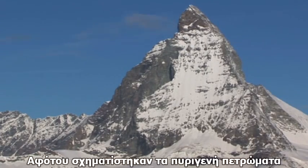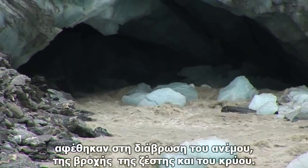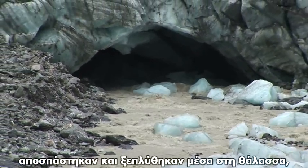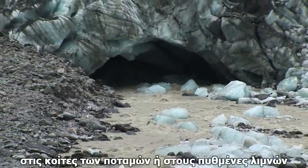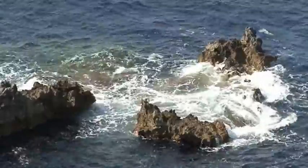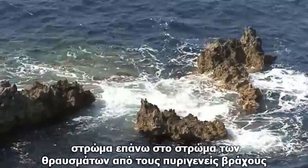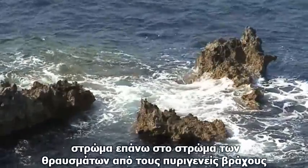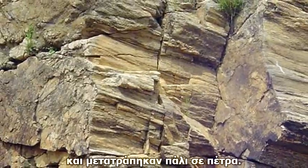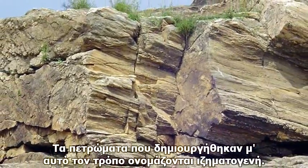After igneous rocks form and are exposed to the weathering effects of wind and rain and heat and cold, small chips and bits and pieces are broken off and washed down to the sea, or river bottoms, or lake beds. And given time, thick deposits of sediments, layer upon layer of igneous rock fragments, can be buried and baked and turned into stone again. Rocks formed this way are called sedimentary rocks.